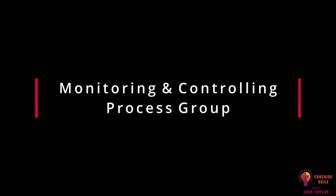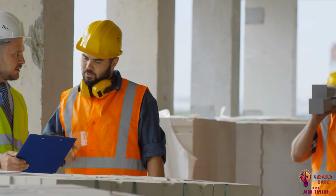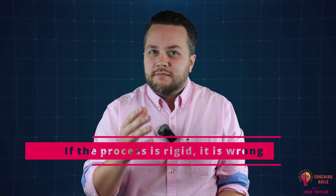Up next is the monitoring and controlling process group. As I mentioned earlier, all of these processes are technically overlapping and sometimes unfolding simultaneously. You'll be jumping back and forth between each process and process group because project management is a fluid process. If it's rigid, it's wrong. Before we move into monitoring and controlling, let's have a quick recap of the execution process group.